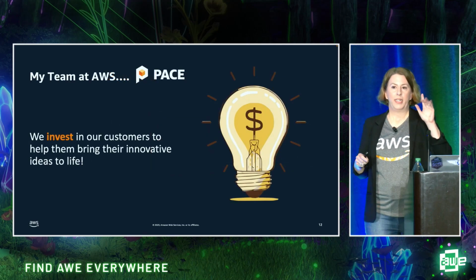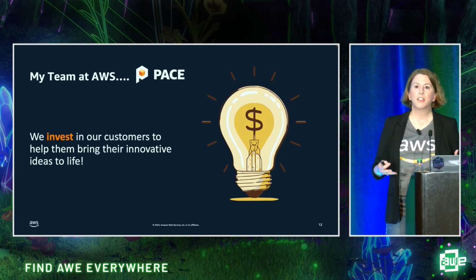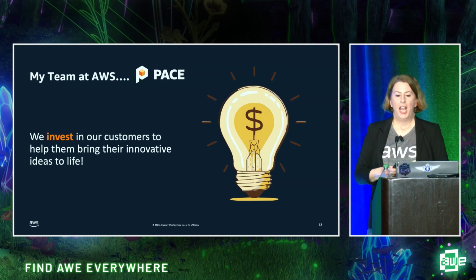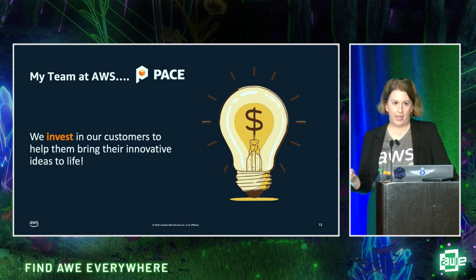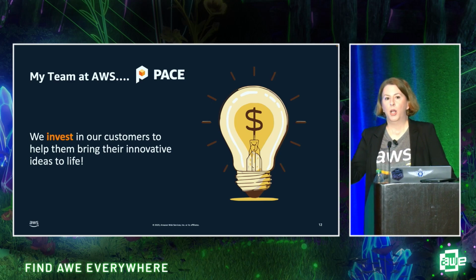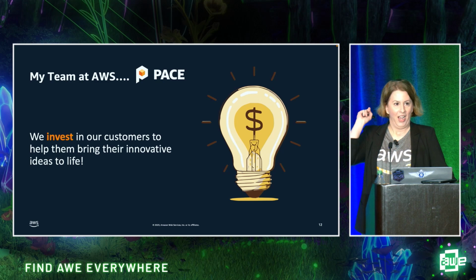Now, PACE is an investment program in our customers. So we invest in our customers. We help them bring their big ideas to life. And so how we are investing in our customers is we are providing the prototyping experts to our customers. We are providing the AWS services to our customers, both at no cost to our customers. So, this is great, right?